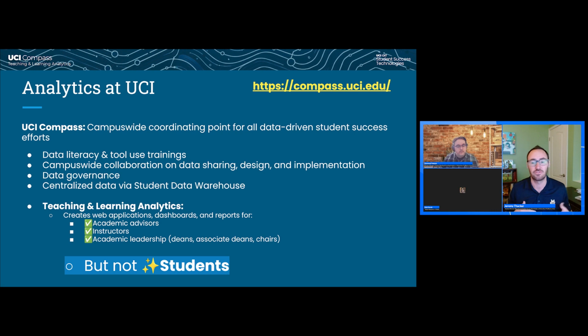which is the initiative under which we started rolling out all kinds of analytics applications for the campus and really trying to drive data-informed decision-making. It includes all sorts of things, including data literacy and tool use trainings, collaborations around data sharing, design, the way that we implement our reports and our tools, centralized data governance that brings together lots of different parties from around campus to decide how is it appropriate to use data at large in these kinds of applications, and centralized data via our student data warehouse, which brings in lots of different sources and provides the campus with standardized longitudinal data that includes all sorts of things ranging from enrollment to admissions information and so on.